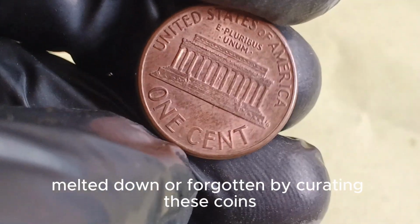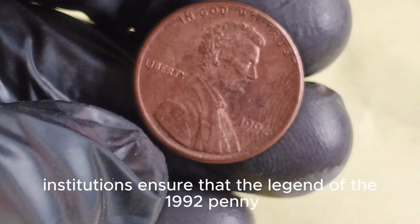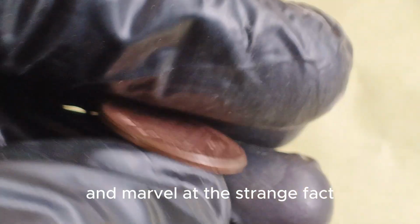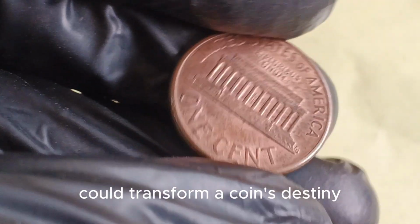By curating these coins, institutions ensure that the legend of the 1992 penny is not just a fleeting trend but a lasting part of cultural memory. Visitors decades from now will still be able to stand in front of a display case and marvel at the strange fact that one tiny spacing between two letters could transform a coin's destiny.